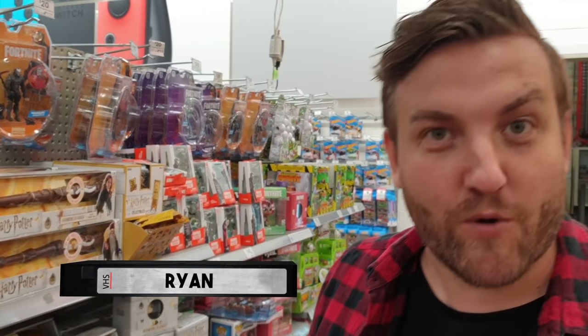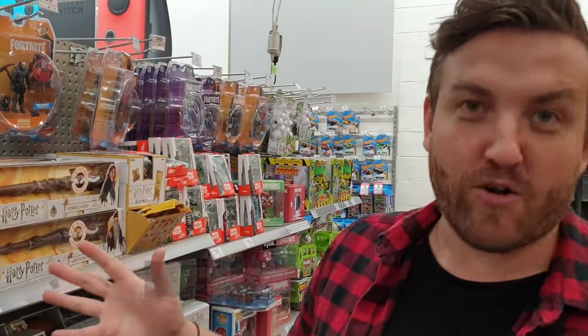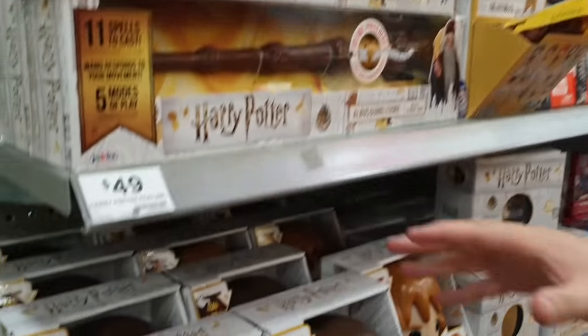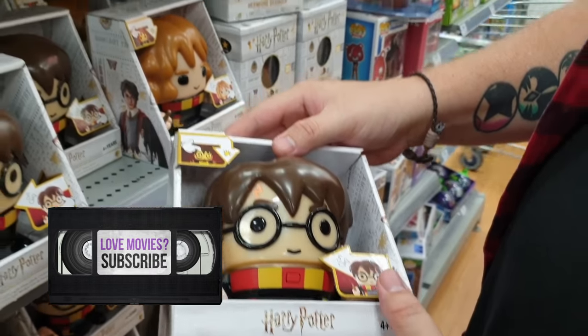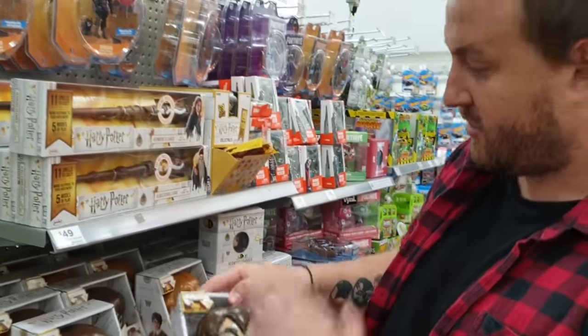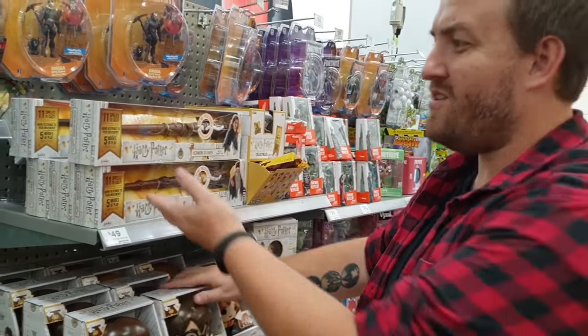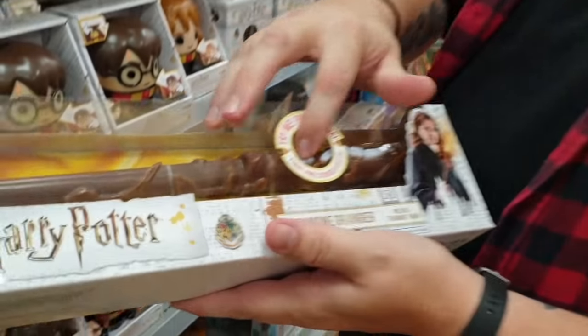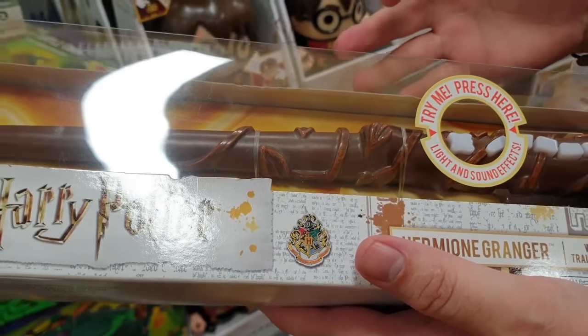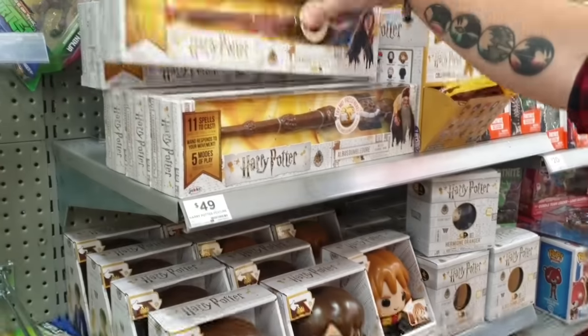For movie nerds doing some toy nerd stuff. We just noticed the Harry Potter franchise has got its own toy line. It is basically the Star Wars of this generation. They are bringing out toys left, right, and center. You can get blocks, you can get wands, and all these wands are sound activated, noise activated, all different types of play. This is all from Jakks Pacific.